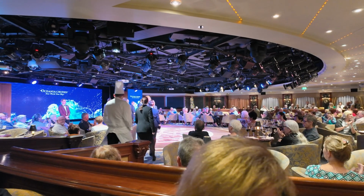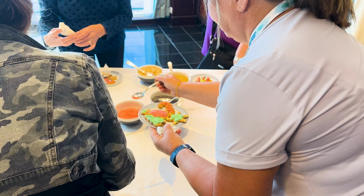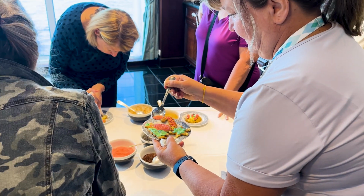The head chef actually changed about halfway through the cruise. And once he came on board, you would see him everywhere. Not only would you see him in the specialty restaurants making the rounds, asking and talking to guests, you would see him in the main dining room. Heck, they were doing a cookie decorating up in Horizons, and he was there as well.